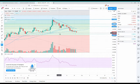Now, you'll remember we were calling if we broke down out of this symmetrical triangle here, which was starting to look more and more likely as we trudged along through this region. If we go back a few videos, we expected to see some support build on this line, but if a candle closed below that line, we were going to continue down and start finding support at this horizontal line here. And that's about exactly what we did.